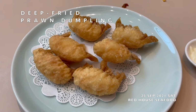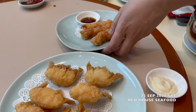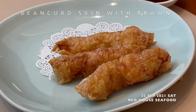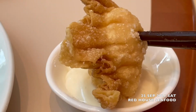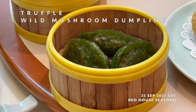This is the deep fried prawn dumpling. The amount of prawn in the dumpling is perfect. I love the bean curd skin with prawn too. A good way to eat the dumpling is to dip it in mayonnaise. It is very crunchy. A hidden gem would be the truffle wild mushroom dumpling, simply out of this world.